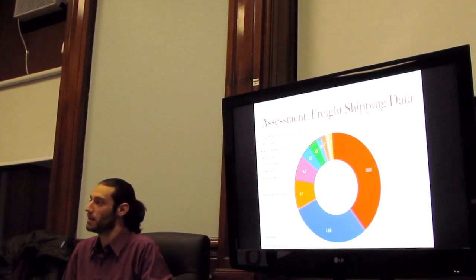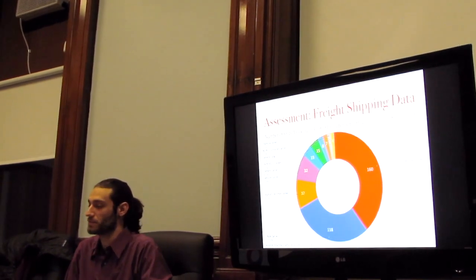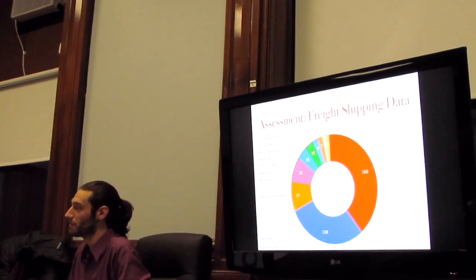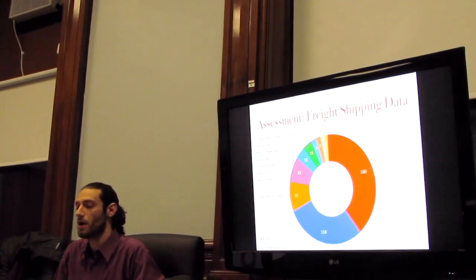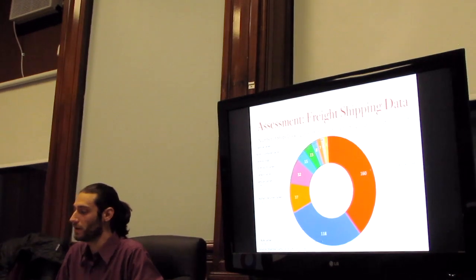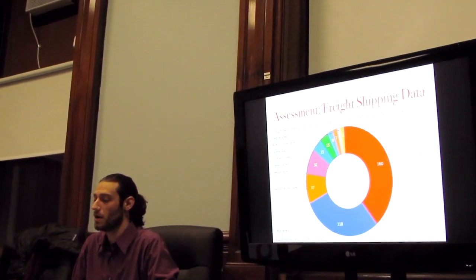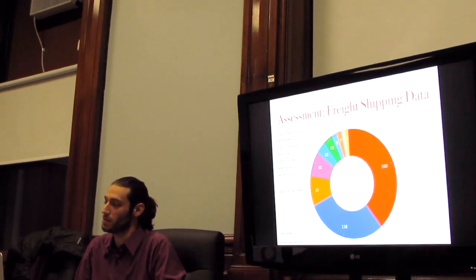Then we can look at some of the data available for actual shipping and transportation data. So this is from publicly available data from Marine Traffic. It's an app that you can download. And it's almost a 2-year period. It's from January 2018 to November 2019, looking at the types of ships that came into the Port of Providence.